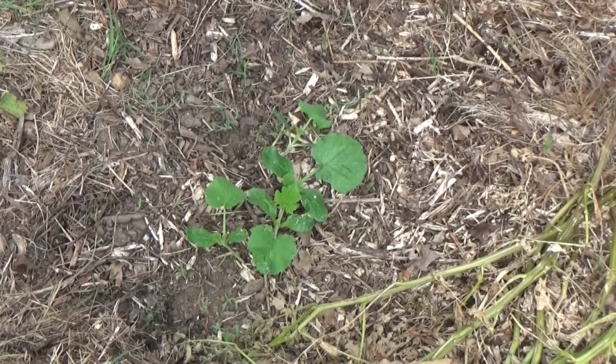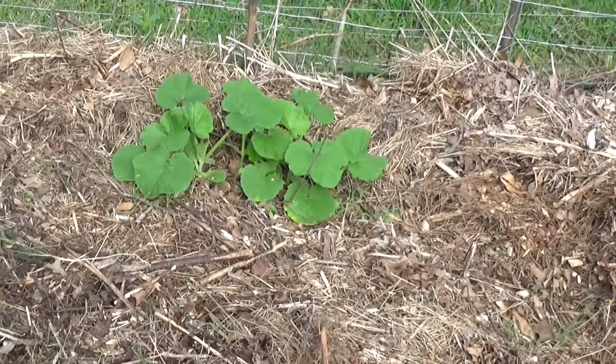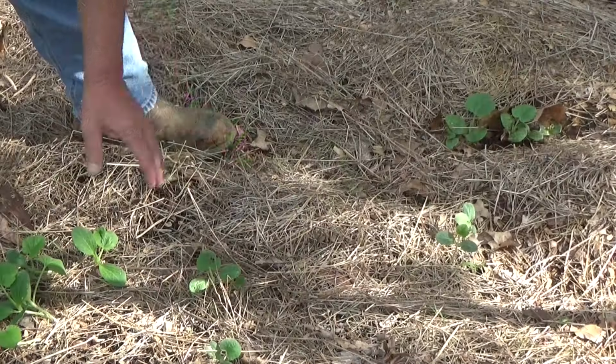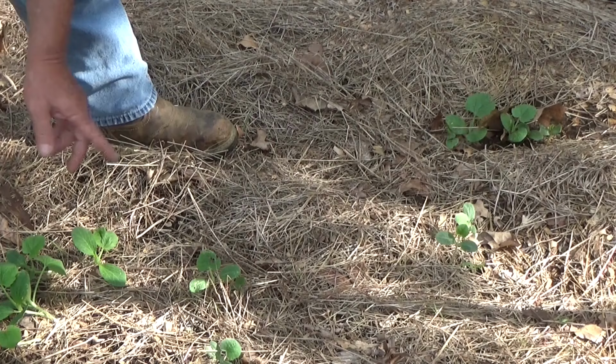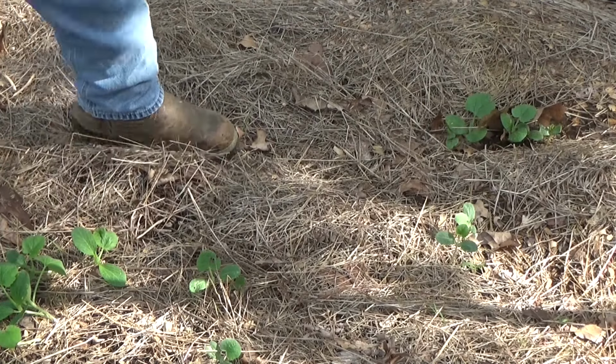You definitely have time to get some more squash in. We snuck some pumpkins up against the fence. We'll see how that goes. But we took the garlic out just a couple days ago. I snuck in a few zucchini plants, a couple other little surprises. You still got plenty of time.